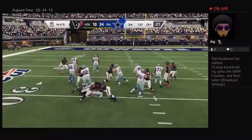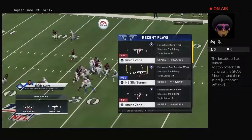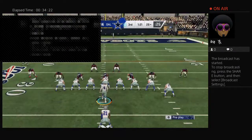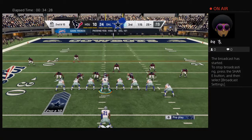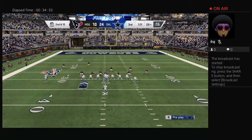A give to Elliott. And for one of the few times here today, this run's not going to go anywhere. Tackle made by Whitney Mercilus. Perfectly designed blitz right there. They took that one from the grease board to the field because they were able to free up their linebacker to get into the backfield and spill the play. He's coming. Double up. He's coming. Double up.